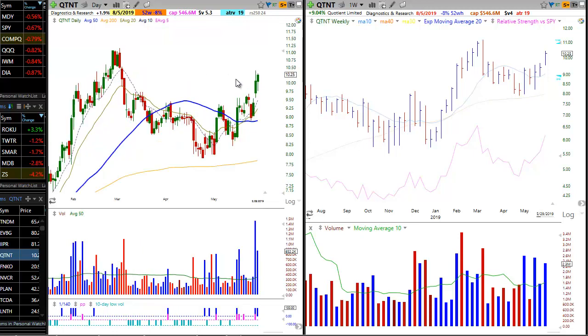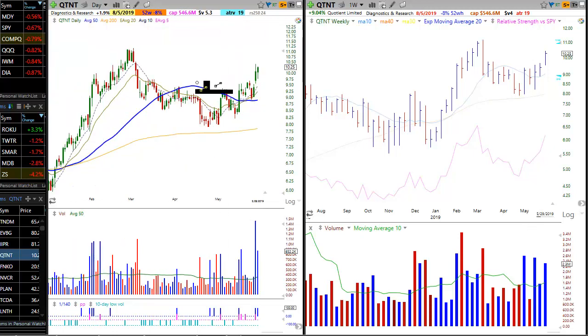QTNT looking pretty good. Nice volume spikes on the move up. Cleared resistance at around 925, 950. We'll see if it can pull back here and then work its way higher.